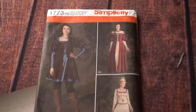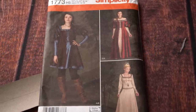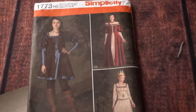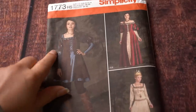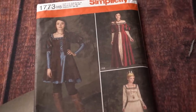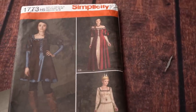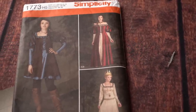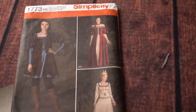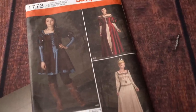I'm gonna be using Simplicity 1773. I believe this is the pattern that Momo used herself. I don't know for sure, but just from looking at her costume, it pretty much looks exactly like this bodice style, so I think that either she made it up herself or this is the pattern she used. I'm personally gonna make a completely separate skirt, so I'm only gonna use the bodice pattern, and that's it. I'm just gonna make a normal dirndl style gathered skirt, because that'll be simple, and then I have two pieces instead of one.